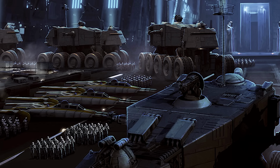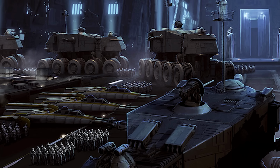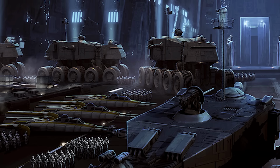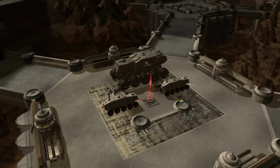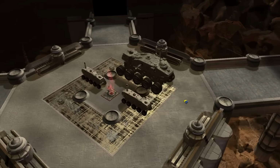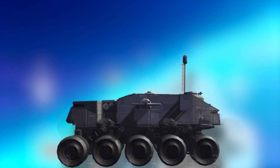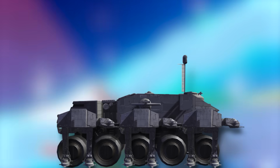Making the Juggernaut's array of weapon systems even more impressive was its advanced sensor tower, which fed information directly to each of the vehicle's 6 gunners. But I mentioned the Juggernaut's extreme size earlier, so let's cover that before going to the other features of the vessel. The Juggernaut was massive, 50 meters long. For comparison, that's about 2.5 times the length of its older brother, the AT-AT.